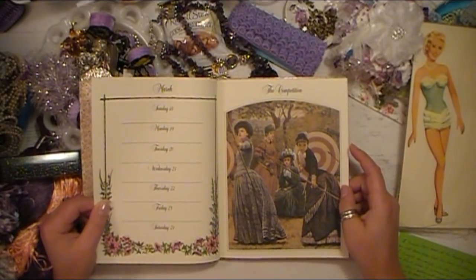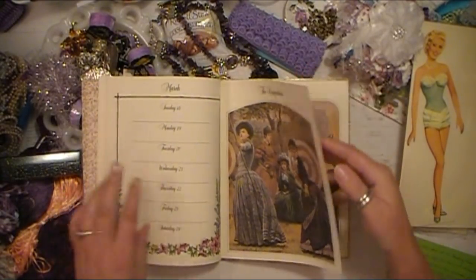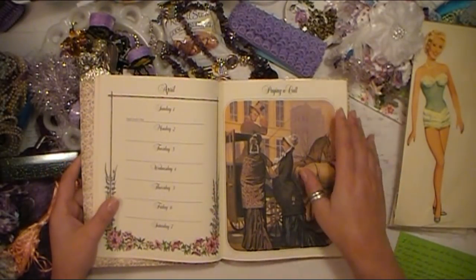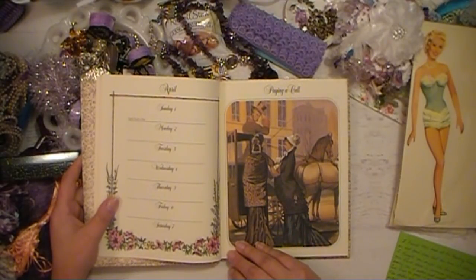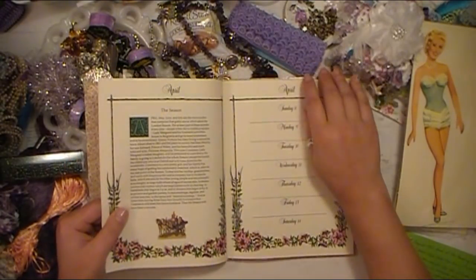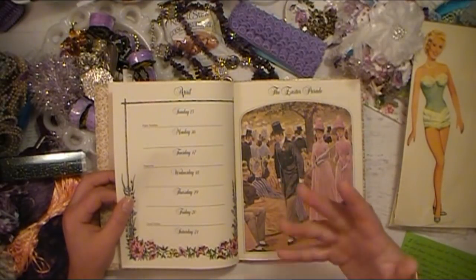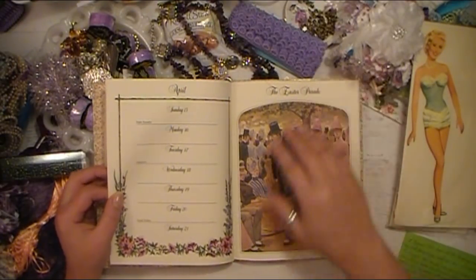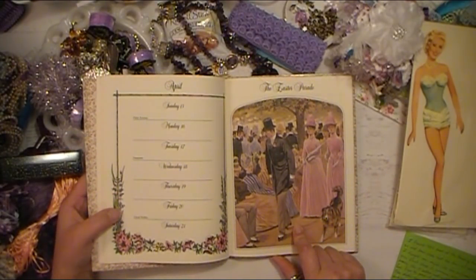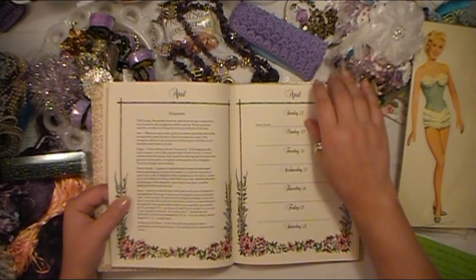Look at this one, The Competition. Look at those dresses. Gosh, sometimes I wish I lived back in that time, because I love this whole Victorian era. It's just, I love it. Paying a call. That's really cool. When's the last time you made a call to a friend's house or anything? Pen paling, letter writing, and I don't know, I just love that kind of stuff. Look at their dresses here. So cool. And the top hat. Very neat. And etiquette here for April.